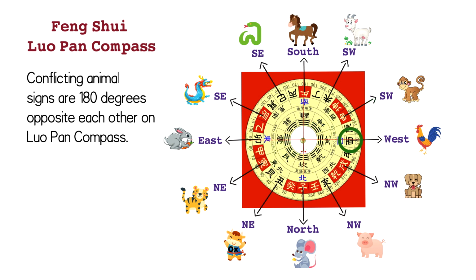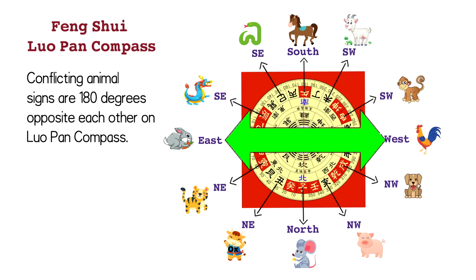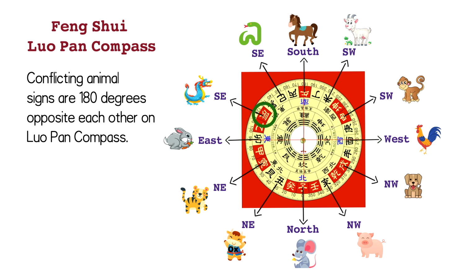Mao and You are opposite each other, so rabbit and rooster are in conflict. Chen and Xu are opposite each other, so dragon and dog are opposing each other. Finally, Si and Hai are opposite each other, so snake and pig are in conflict. Now we know the locations of the animal signs on the Feng Shui compass and the 6 pairs of conflicting animal signs. Now you can check if your animal sign is in conflict with your house's sitting direction.